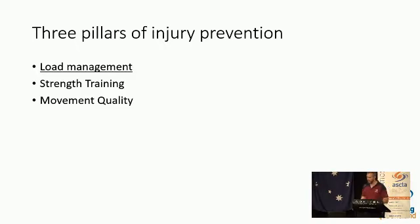Now for me, there are 3 basic pillars of an injury prevention strategy for your swimmers. First one is load management. Now I saw on the program, you already had a presentation on quantifying load management. Was that today or yesterday afternoon? Did he touch on the injury prevention elements of that, or was it more just quantifying load and that sort of thing?